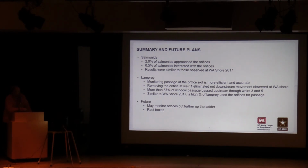In the future, the idea is if this has minimal impact on salmonids and is beneficial for lamprey, we just continue cutting those slots up through the rest of the ladder. So there may be some monitoring required for that. And additionally, there's been some interest in the rest boxes that were pictured there, looking at salmonid interactions with those. And with that, I'll open it up.